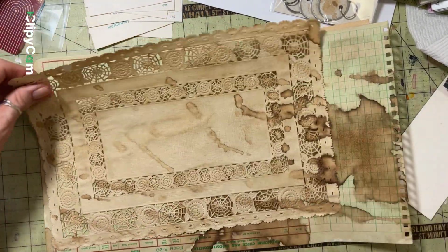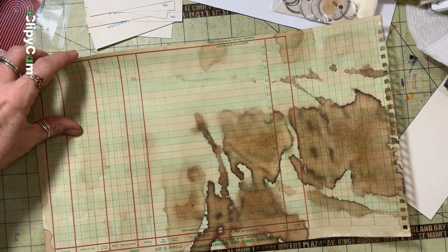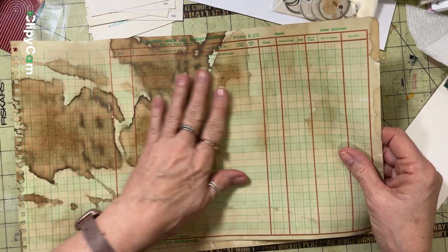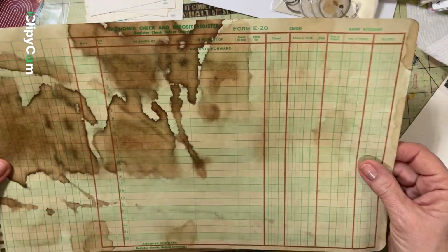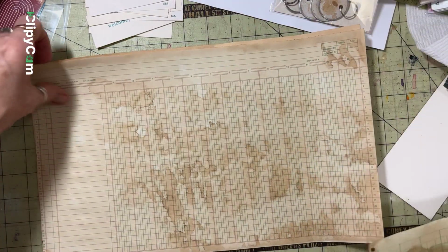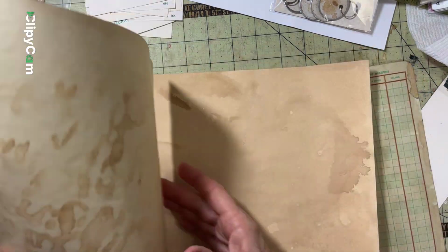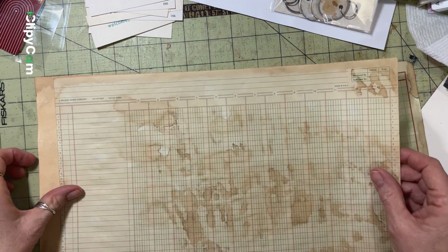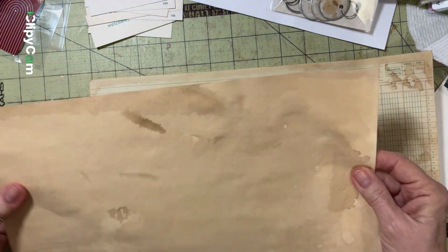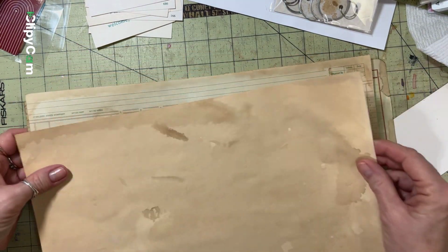Just gorgeous. Look at that. Beautiful. Just beautiful. And she sent me a couple of pieces of ledger. Look at the coffee staining. I just smell it because it smells so good. And that's the back. Just beautiful. And then she sent me this one. That's a gorgeous piece of ledger paper. And then just a beautiful piece of craft paper that'll be beautiful to use as a backing or to put some tags on or something.